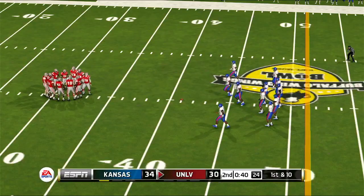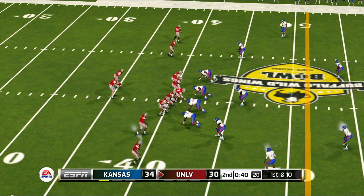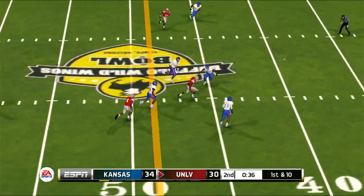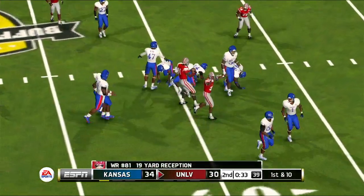I was really impressed with their last series. They came out with a focus on the passing game, and the offense got the job done. We'll see if they have the same strategy here. Fires out to his receiver. He's tackled at the 40.